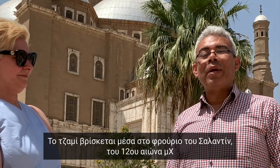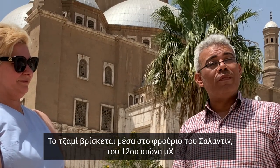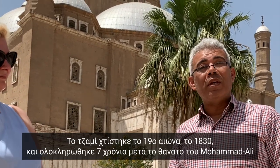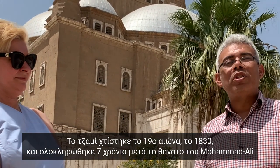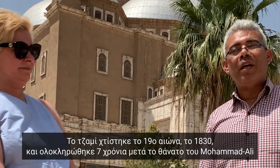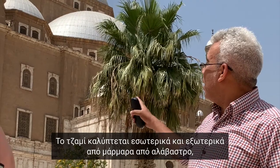This mosque is located inside the fortress of Saladin, which dates back to the 12th century AD. The mosque, as everyone knows, dates back to the beginning of the 19th century AD, or exactly 1830, when we started to build this mosque, and it was actually finished about 7 years after Muhammad Ali died.